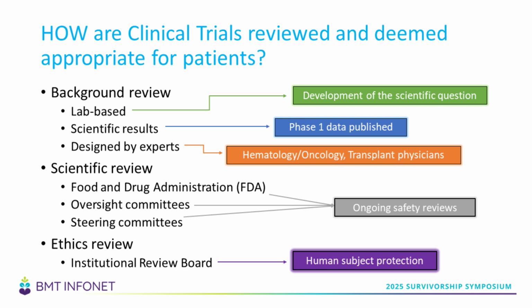Lastly, you also have your ethics review. So this is all about human subject protection, making sure that human subjects participating in a clinical trial are protected. Not just their data, meaning confidentiality, but that the risks of the trial do not outweigh the benefits, that there will, in some regard, be some benefit to patients in participating in this trial. And that's done by your institutional review board. So in order for a clinical trial to be approved at a certain center, Northside Hospital, for example, you have to have an institutional review board review and approve the trial to be conducted at that particular site.